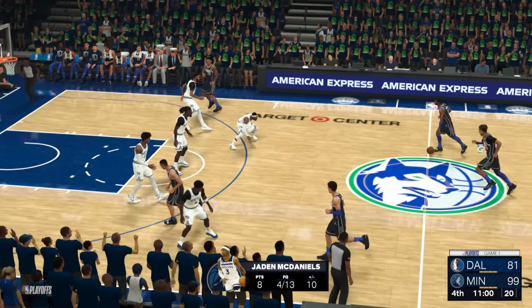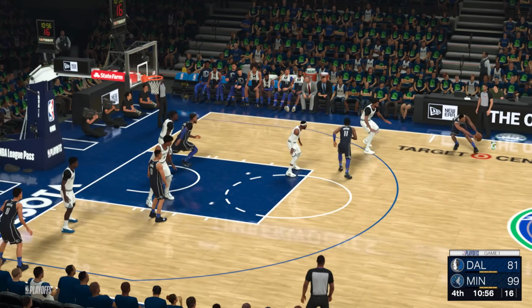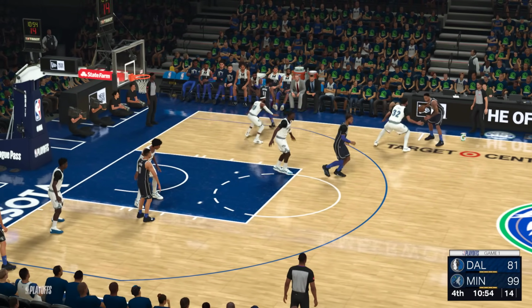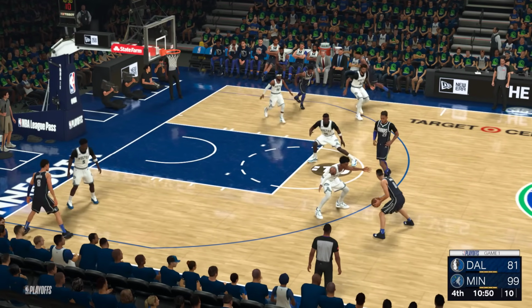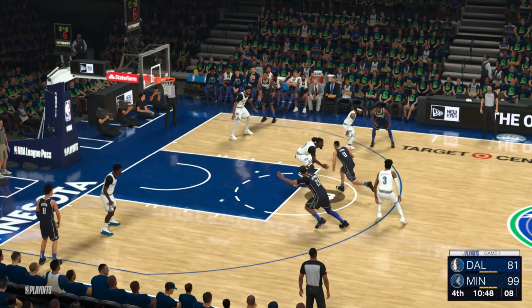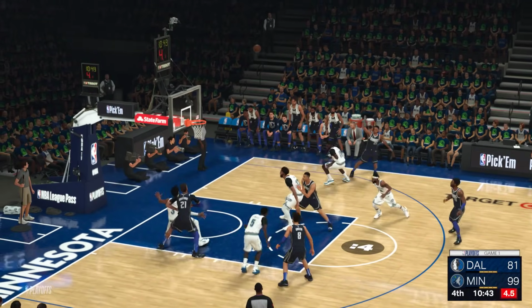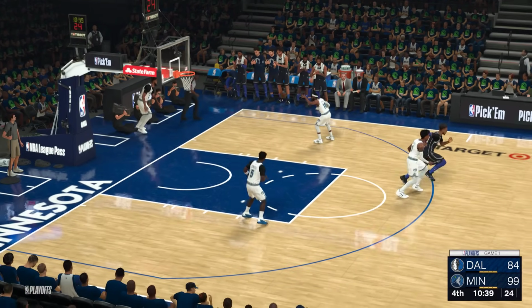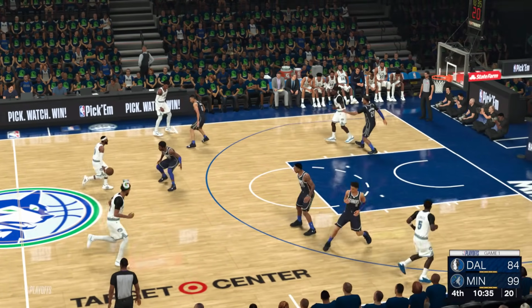Gotta fight harder to get over those screens. Well, I'm going to credit the screen. I mean, that's a good, strong pick he lays there. Washington passes to Gafford. Here's Exum. McDaniels covered. Out to the right wing. Clock at 6. Washington's shot is good. Well, he's a stretch four now with a dangerous outside shot. Washington loves letting that one fly from there.